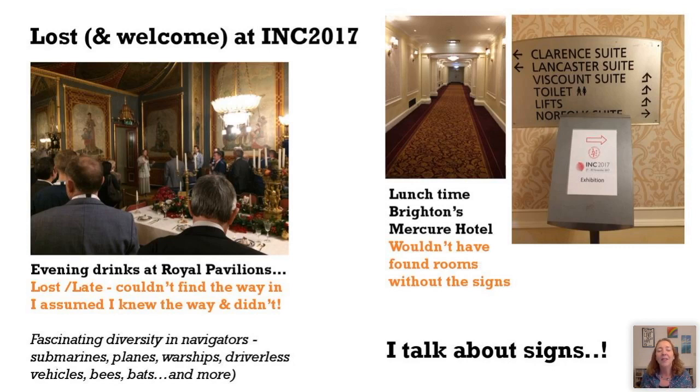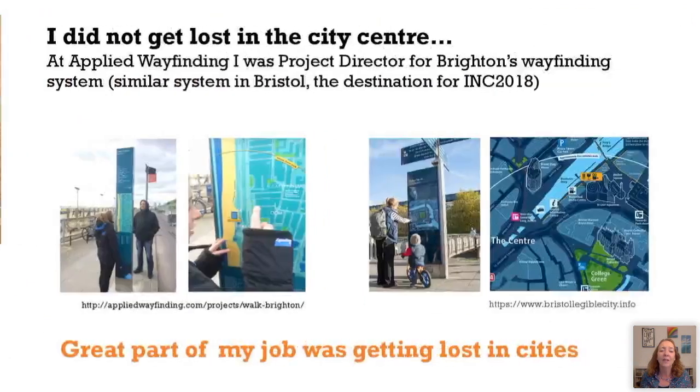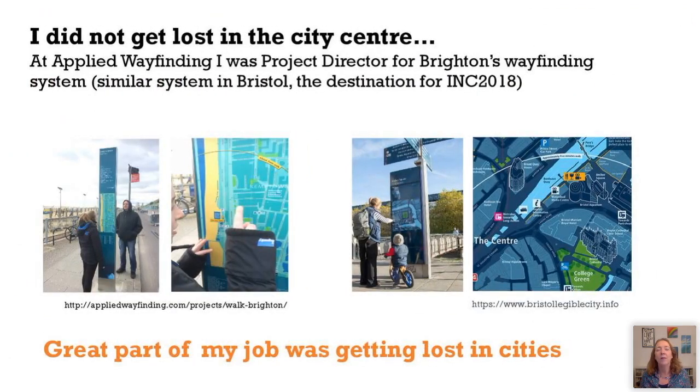And I think I came into my own when I was saying to people, I don't think we'd find lunch if we didn't have a sign at that key junction on the corridor. You'd have gone left instead of right. It was a 50-50 chance. And so definitely, I felt very welcome, and I still do. And I'm very, very proud to be part of the RIN. And I didn't get lost in Brighton generally because I'd been working on these wonderful sign systems.